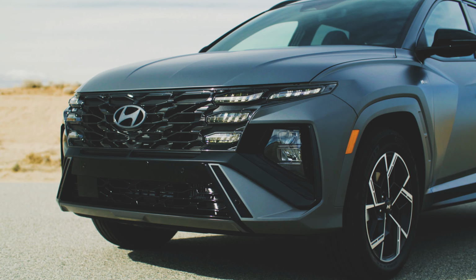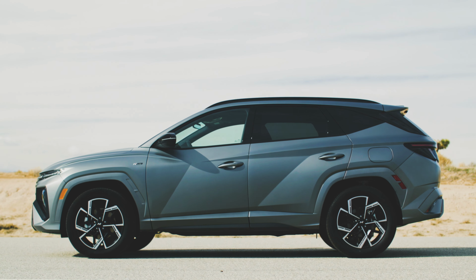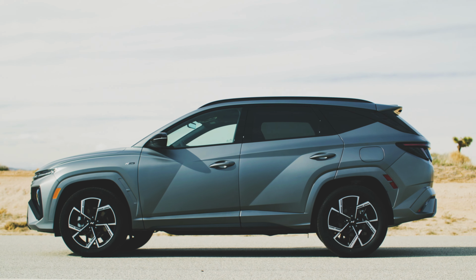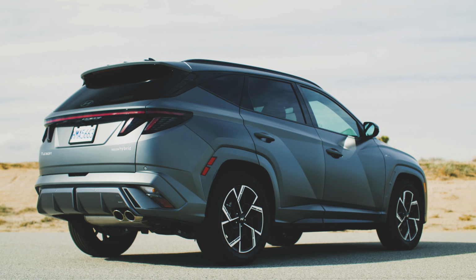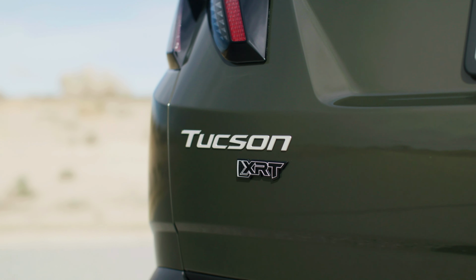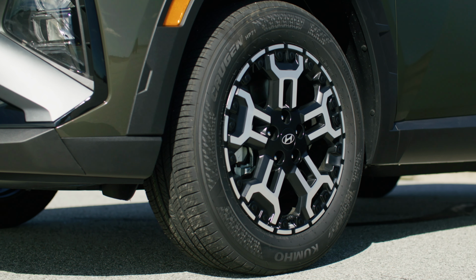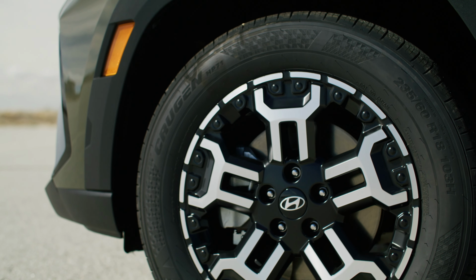On the safety front, Hyundai has added a feature called Forward Attention Warning, which utilizes an infrared camera to sense the attention level of the driver to make sure that they are paying attention to the road, they're not being drowsy. This is especially helpful for the adaptive cruise control, which will now pull you over, turn on the hazard lights, and engage the parking brake if it detects that the driver is non-responsive. That's a pretty neat feature.